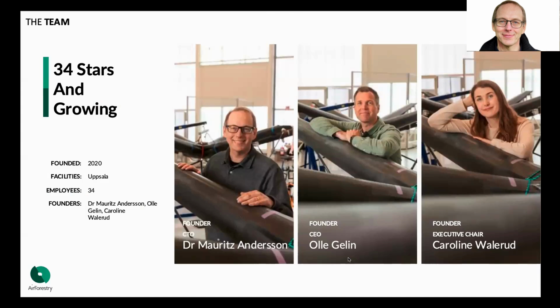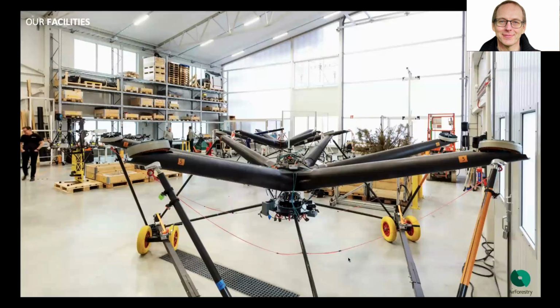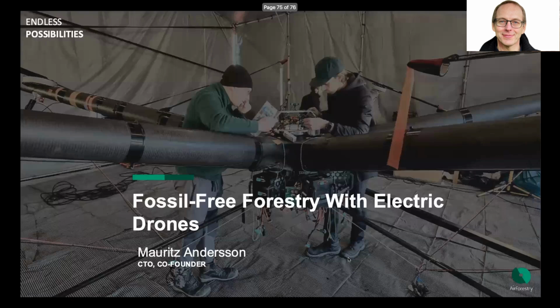But of course, this is all thanks to the amazing team and my co-founders Olle and Caroline, but also the rest of the team, which is kind and competent and able to pull this off. We have our own facilities in Uppsala, where we have a perfect environment to develop, build and test our drones and our harvesting tools. We also have a field office, of course. We should be in the forest, and that is amazing sometimes in the spring, also cold sometimes in the winter. But we do it, we grit on to make this happen. So thank you for that, and join us.